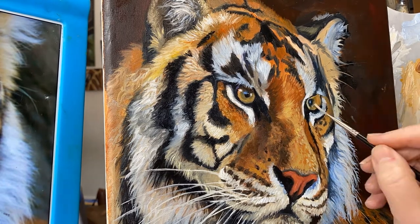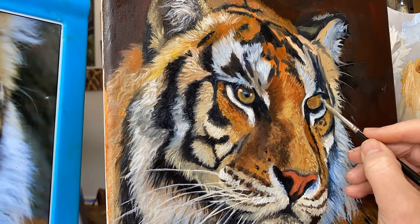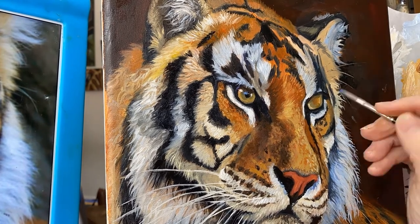Now occasionally I'll have to do an eye over. I did not like the placement of the eye. It was a little bit too high. I don't know, it wasn't right. So here I am painting an eye over again. It happens. I do it all the time.